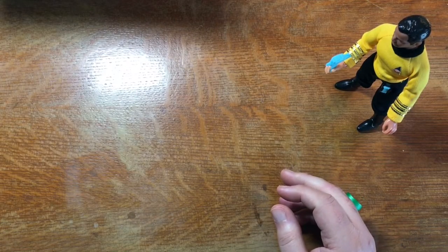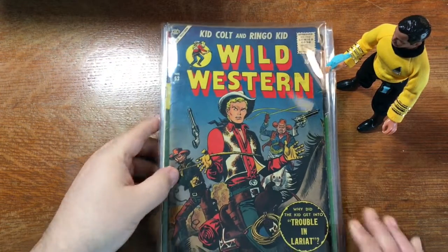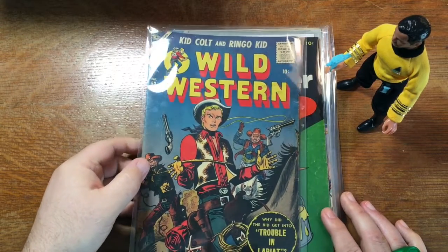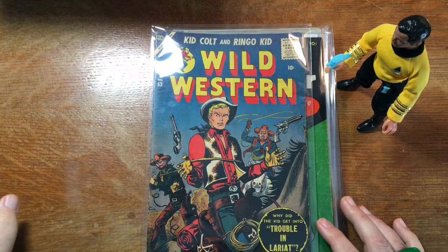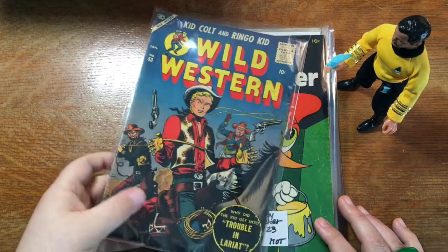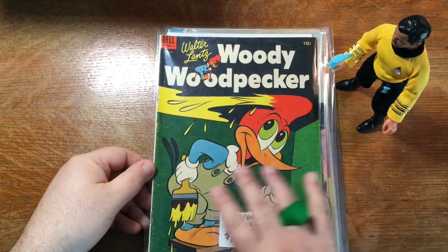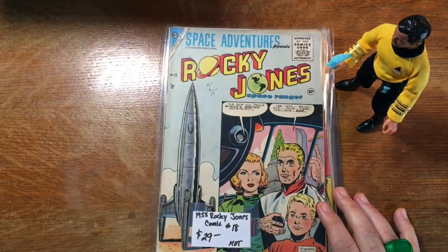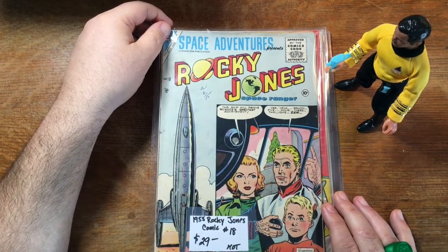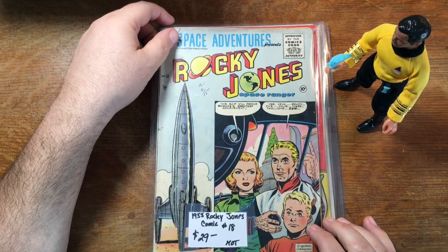And we are now at the end of this box. The little old lady from Idaho, not from Pasadena, but from Idaho. This is the last of the wholesome goodness with which she has provided us. Wild Western, Kid Colt, #43, a Marvel Atlas book. Woody Woodpecker, #23, again, kind of early. A Charlton book, Space Adventures Presents Rocky Jones. Dick Giordano, not sure.